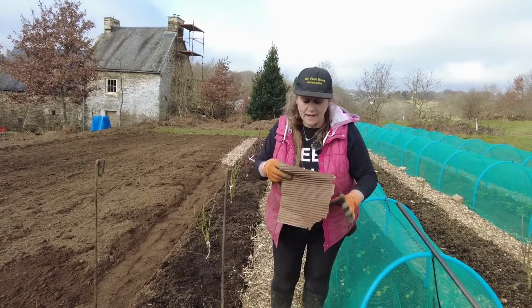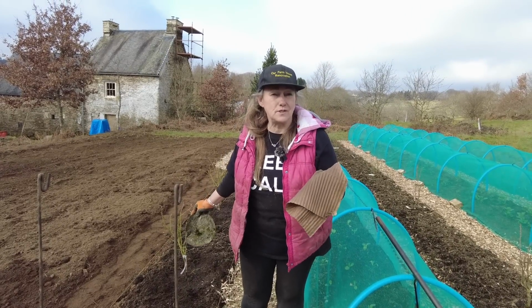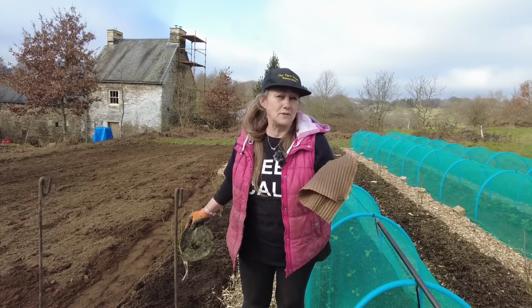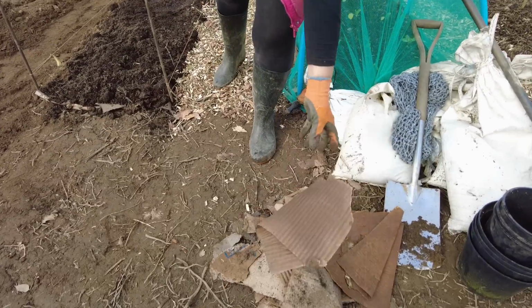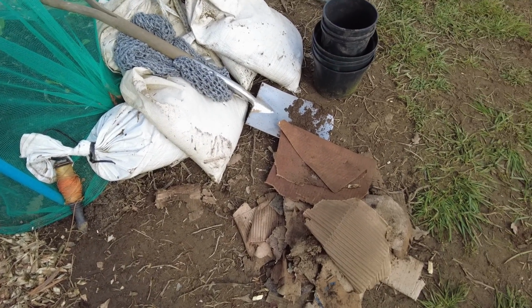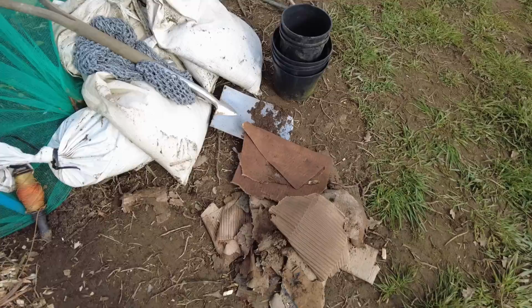But I just wanted to say, the cardboard that we lay down in our system of no dig doesn't get wasted. I will stick this straight back onto the compost. So we are recycling all the time, aren't we? So this is the cardboard you chopped out the holes. Yep. To put the pots in. Yeah? Yep. So that'll go back on our compost, won't it?